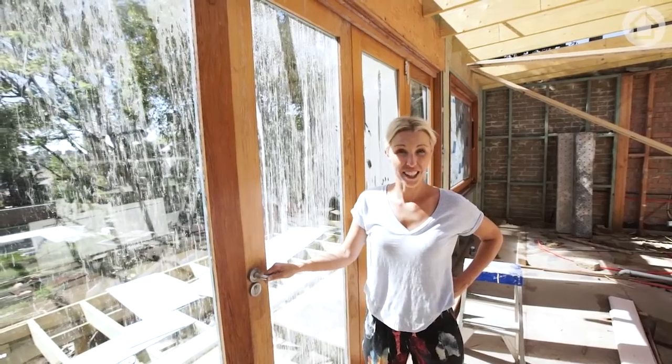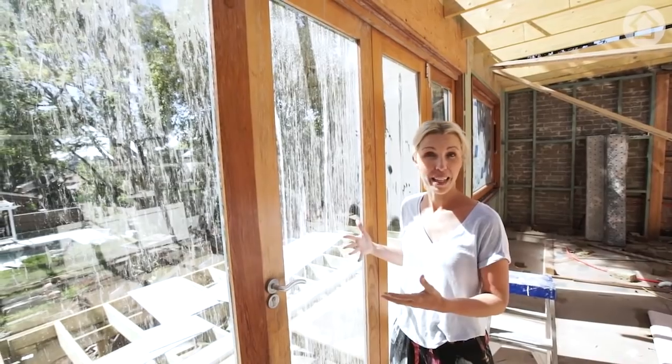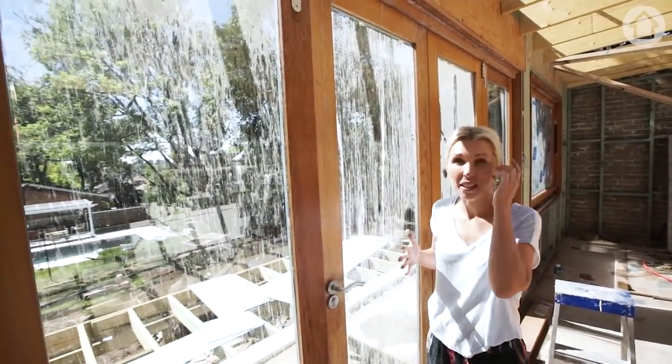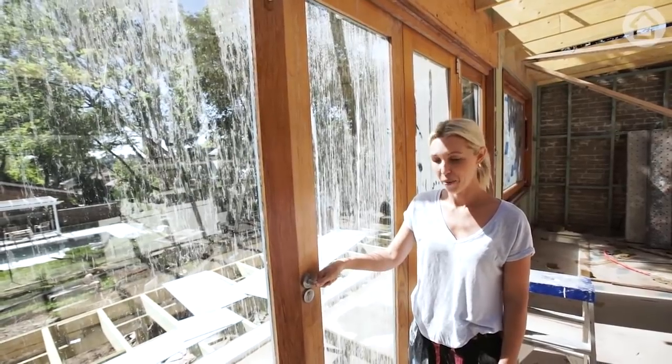So I went out for lunch yesterday, came back, and these doors were in. That's how fast the guys are moving. It really makes it feel like my home again, because I've reused the bifolds that I always had in this space, but we've extended the house so they're much further out now. And to me, it just feels like, wow, the house is now coming together when you see these doors on.